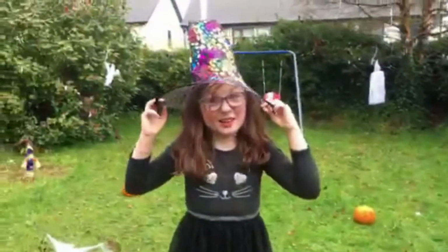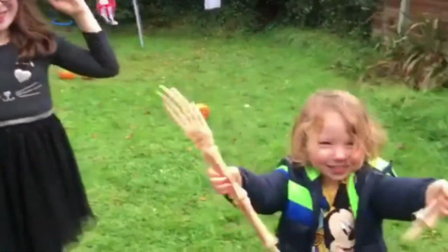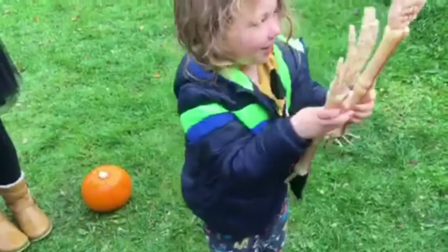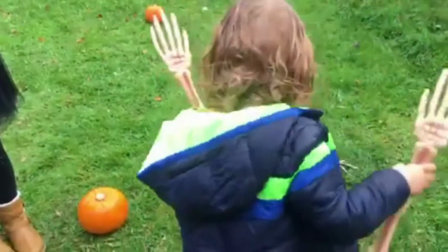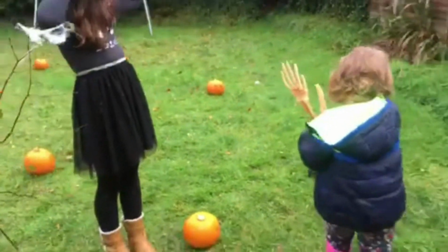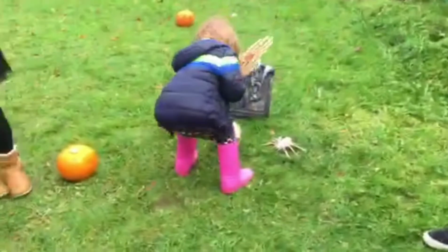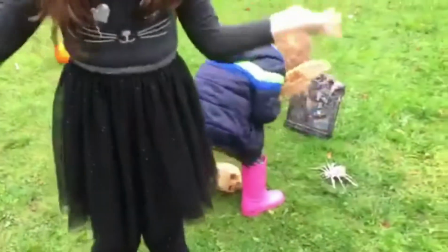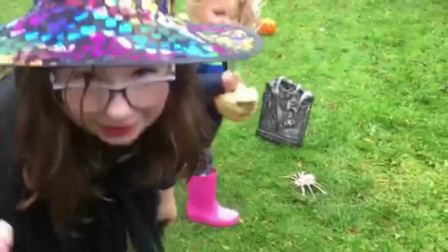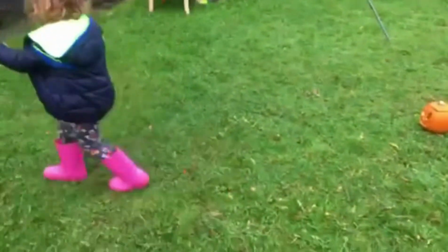Guys, it's sunny. Well, it's sunny and it's raining. Skeleton hands. Now, do you want to pick a pumpkin out of the pumpkin patch? Let's pick the head. Look at all these pumpkins. What he picks out of 10 pumpkins. He picks that. Where are you going?